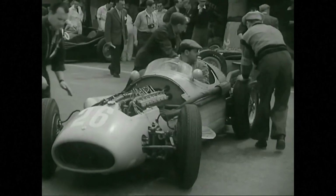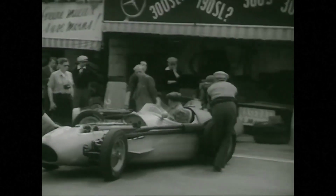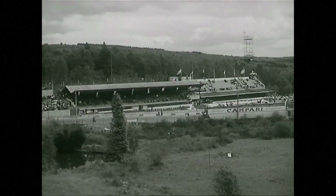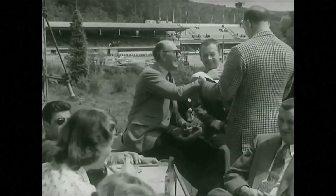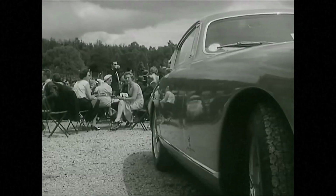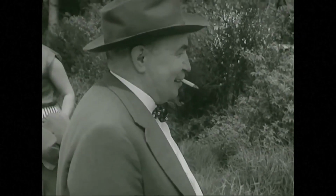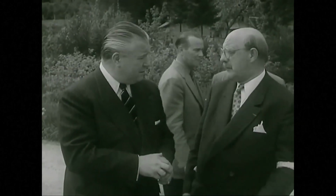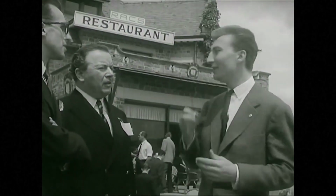The Lancia and the Maseratis are lined up in front of their pits. Already the grandstands are beginning to fill. At the clubhouse of the Royal Automobile Club of Spa, there's a brisk trade in aperitifs. Monsieur de Keyser, president of the Belgian national team, arrives. Monsieur Sven, course administrator, and Monsieur Vos, president of the club. Jacques Soiters, Belgian driver, on the right there.